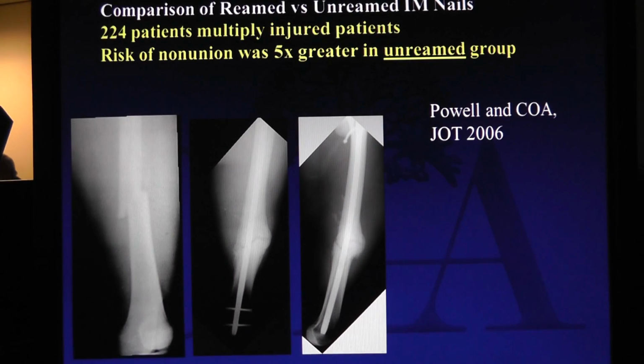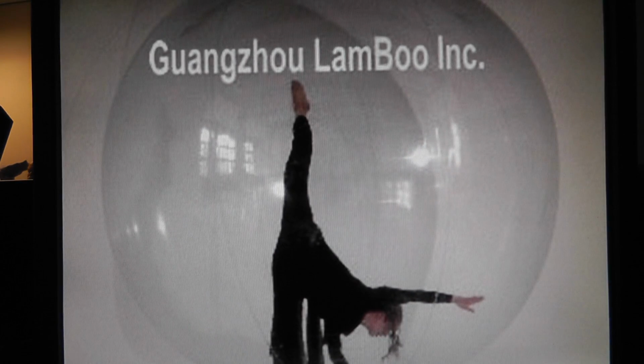All right. So reamed versus unreamed. I always put a cat picture just for fun. Reamed femurs have a much higher incidence of union. So there's 5 times greater non-union if you don't ream. The thought, I think, is that all those factors of hematoma go into the fracture site and help it heal. So it's kind of an interesting statistic. 5 times is pretty significant.